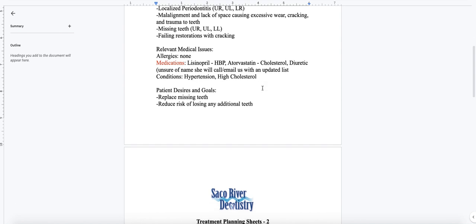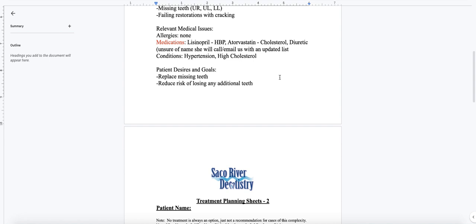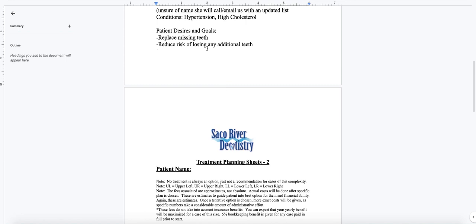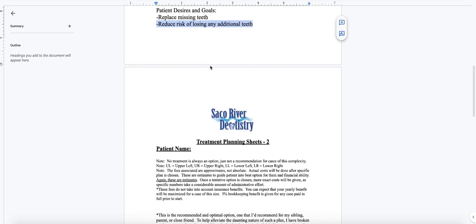Medications, nothing earth-shattering there. There are considerations, but nothing that's going to change the presentation of treatment options. Patient's desires and goals: replacing missing teeth and reducing the risk of losing any additional teeth. Our BruxGuard does a wonderful job with that, something that we tend not to consider for patients as a risk mitigation tool, but we kind of wait until the patient is a bruxer. Well, we can put bruxing guards in patients that aren't necessarily bruxers, and this reason alone is a great reason to do that. So whatever option or strategy you choose, even if the patient chooses nothing, a night guard would help at least satisfy that particular patient desire.